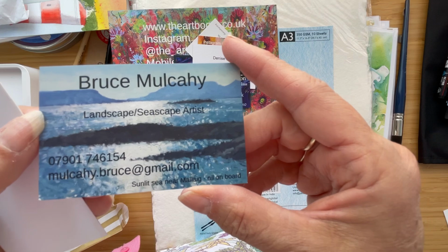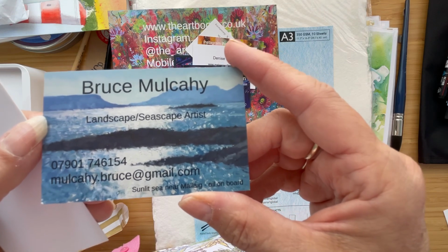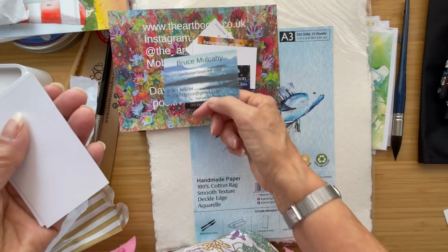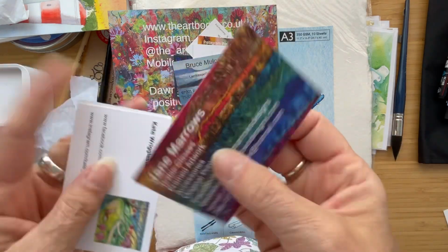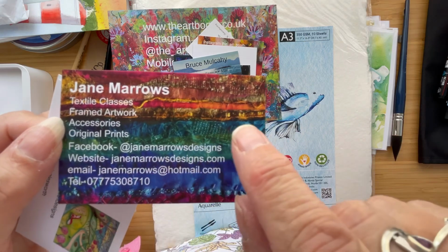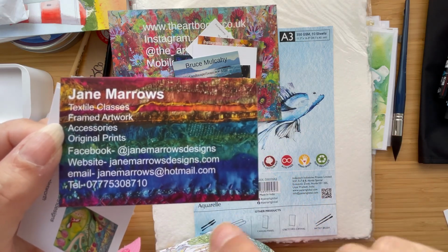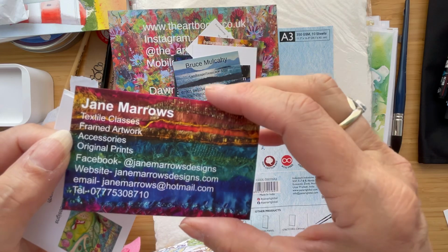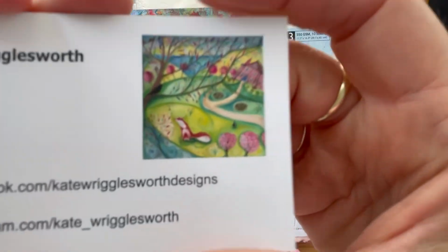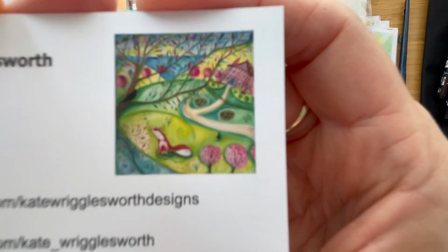Bruce Mulcahy was a landscape sea artist. That was lovely. Jane Marrers, she was a mixture of textiles and art, and again some lovely art pieces and accessories and things. Oh, look at this. Will it focus?